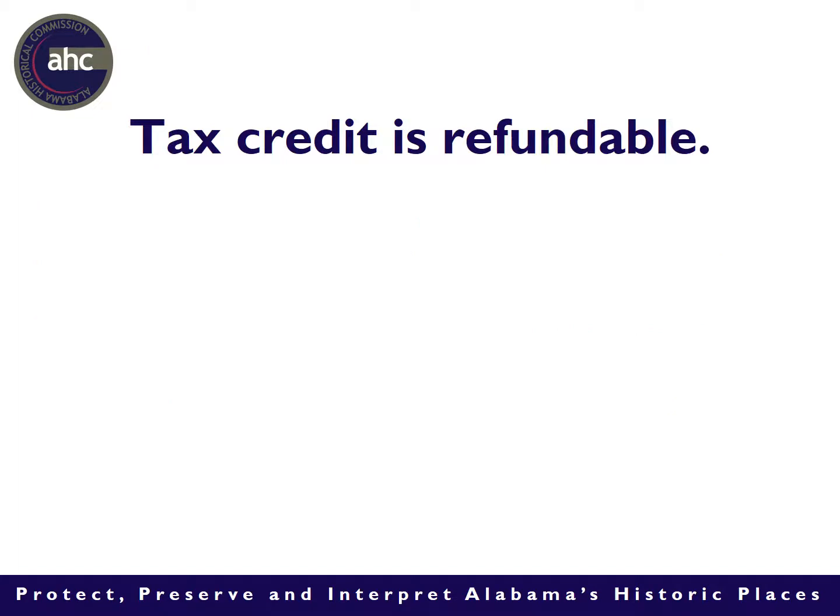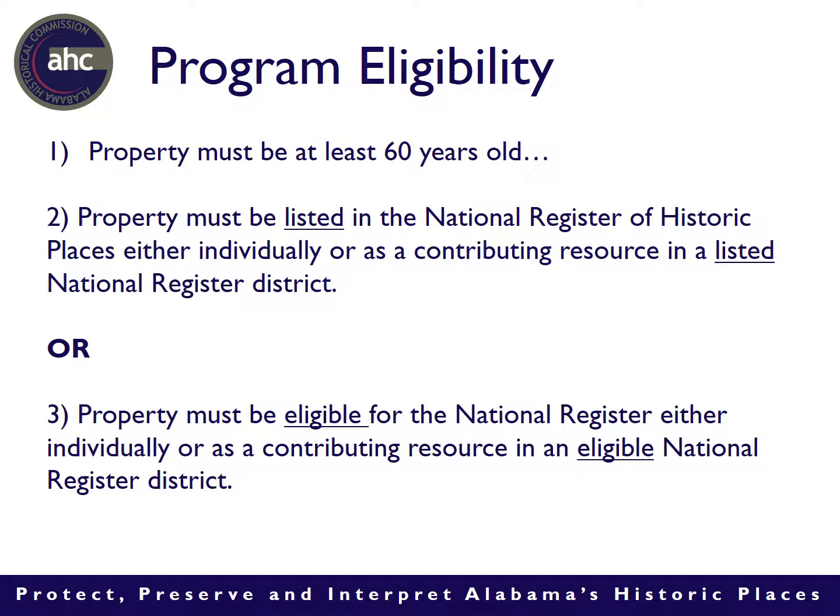There are several differences between the old program and the new program, but one of the bigger ones is that this tax credit is refundable, and what that means is if your state income tax liability is less than what your tax credit is, you will get a check from the state of Alabama for the difference. There is no carry forward with this program, however, so it is a 1 year credit. You take the tax credit in the year the building is placed into service, and you get a refund for the difference, and then it's gone.